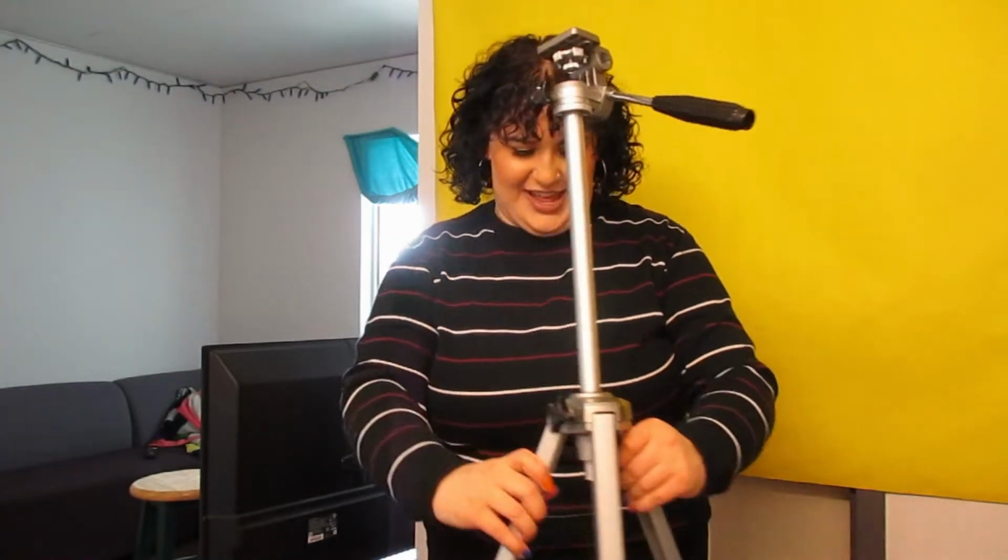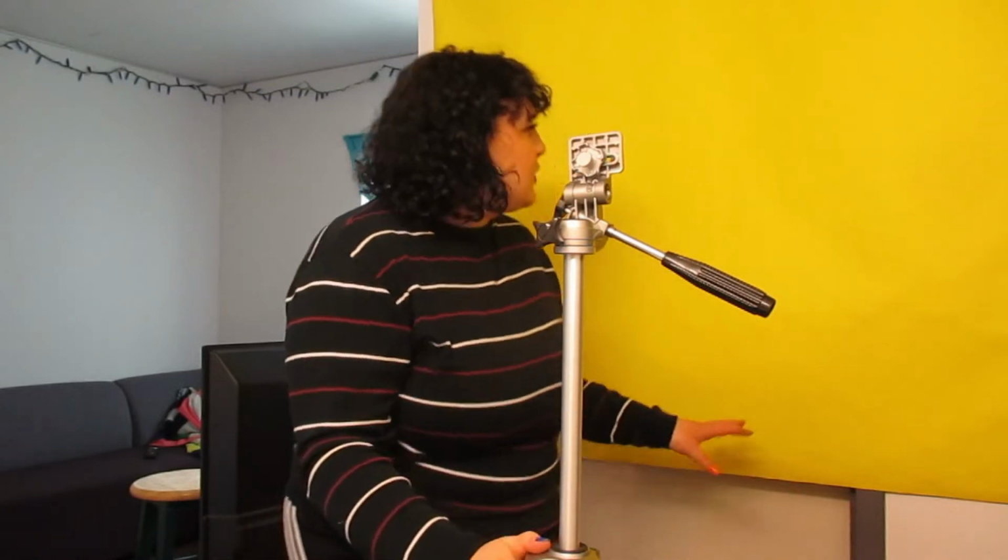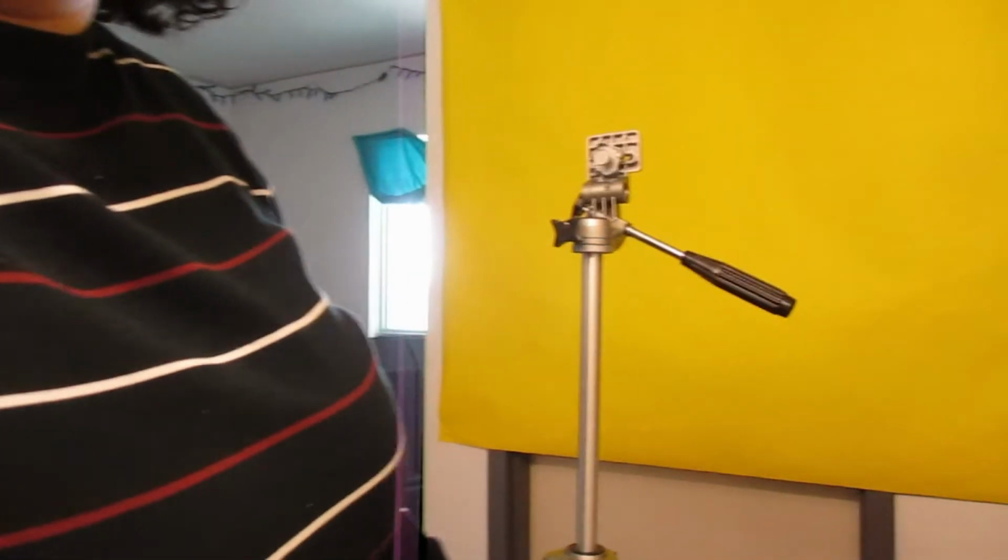And then next, what I like to do is set up my tripod. I kind of have to move around my filming setup so you can see what's happening now. As you can see, everything is fully erected. Then you just put the tripod wherever you want. I'm just going to set it here, because that's where I usually like to take a good distance away.